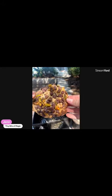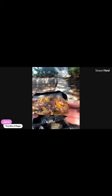All right, I'm thinking this one is the pistachio toffee. Very cute. Let's try a little nibble. I will not eat all of these. It's amazing. Let me show the inside.